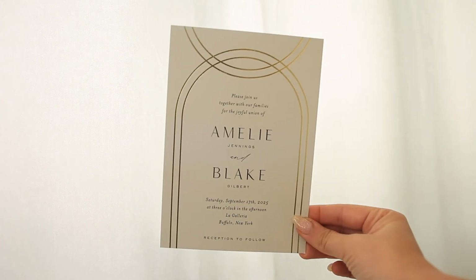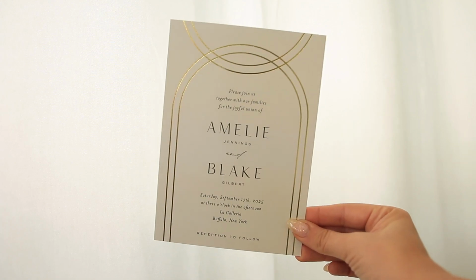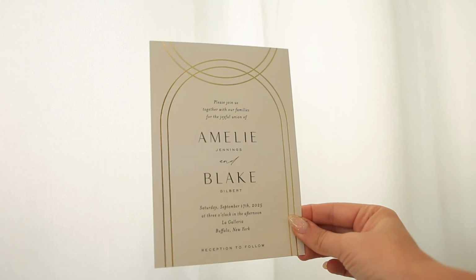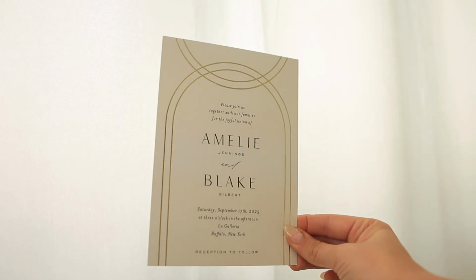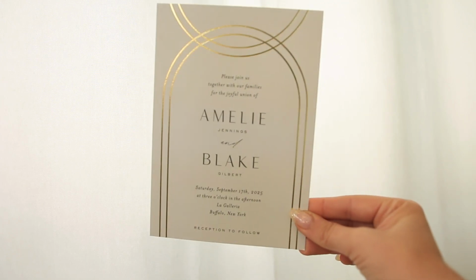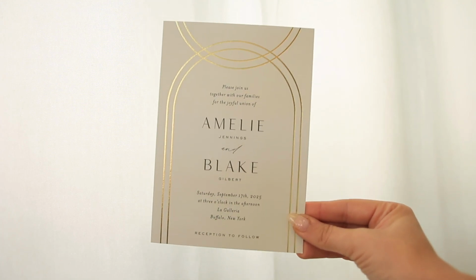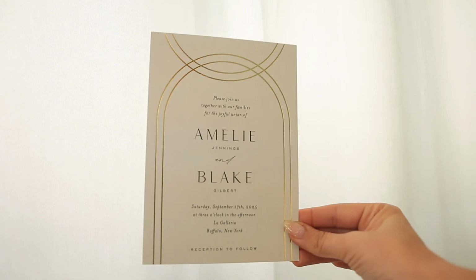So then here's the next one. This one has more of an art deco type of feel, which I think is really pretty. It just doesn't really go with our wedding aesthetic, but I really like this. It has this really fun gold foil pattern that loops at the top and then is paired with more of a modern font. And the color of this one, I don't know if you can really tell, but it's a light grayish green, which I liked.